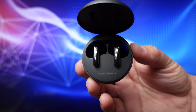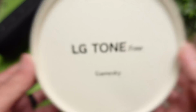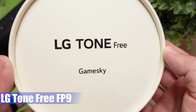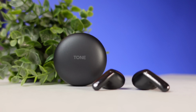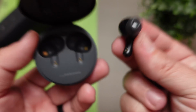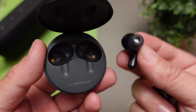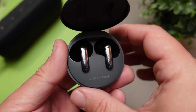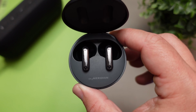Now the next pair has a very unique feature that makes them stand out amongst pretty much any other earbud out there. And the pair that I'm talking about is the LG Tone Free FP9s. Now this is a $200 pair of earbuds, but I noticed right now they're only 127 bucks. And what makes these unique is the charging case is actually a Bluetooth transmitter. So anything that has a normal headphone jack, you can plug it into this case and it will wirelessly transmit a signal to these earbuds.